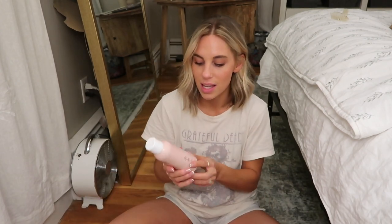Next in here is the Vegamour Grow Dry Shampoo. I think this is the best dry shampoo I've ever used in my life. I can't even believe I'm saying that, because I really love dry shampoo and I have a handful that I like a lot. But this one I just love. I think it's so good. It leaves zero residue, but it gives me volume, and I have no grease left in my hair when I use this, but no residue. I don't understand it. It works really great on my hair.